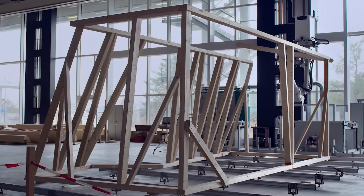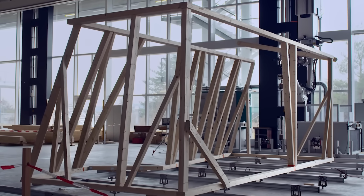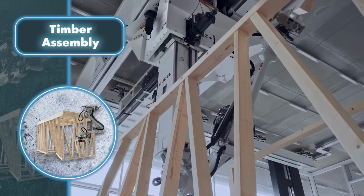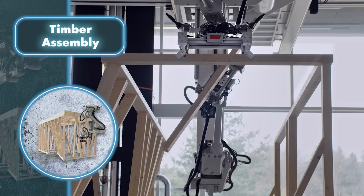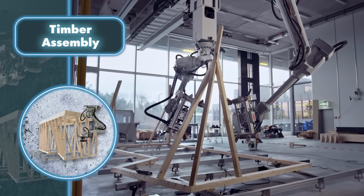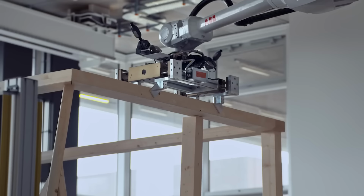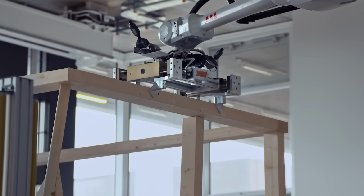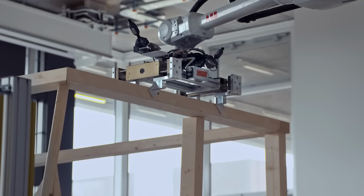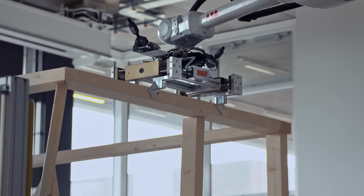After that, two arms work in tandem and fasten the beams according to the computer model. Moreover, this happens without any collisions, made possible by an algorithm that constantly coordinates the robot's movements according to the current state of the structure. For now, people involved in the project are still running around the construction site to monitor the process, but in the future, construction will be entirely managed by robots.